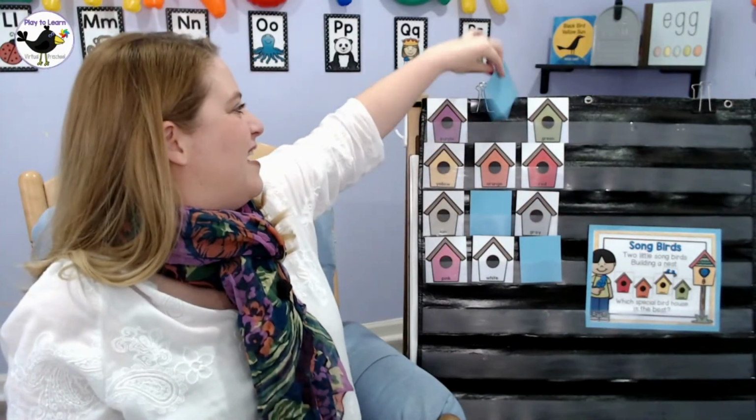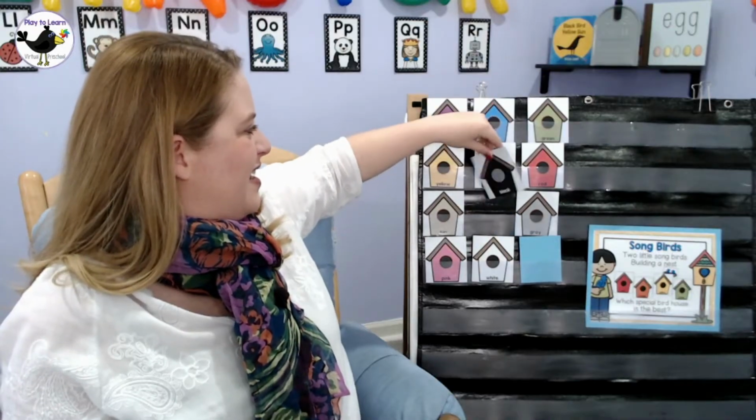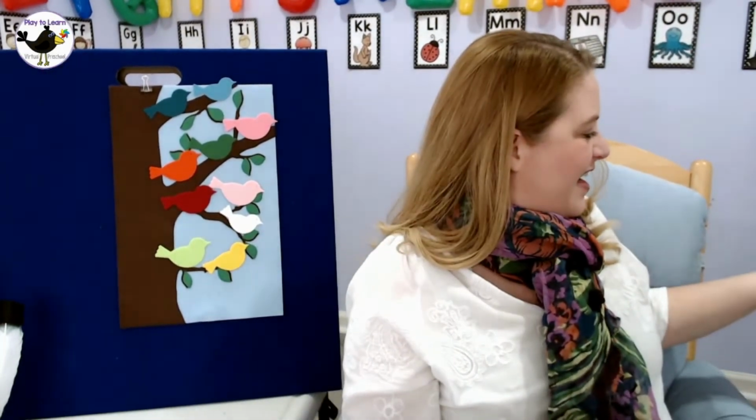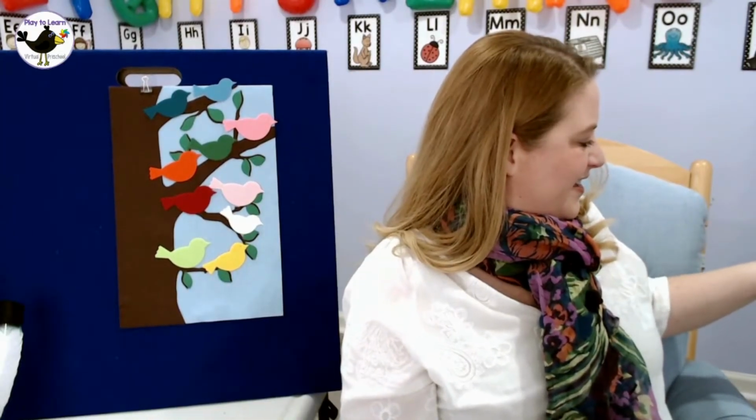Let's see. This is the blue one and black and brown. Good guessing. No peeking, though. You can peek over here, and I'm going to hide the little songbirds. Where could they be? Two little songbirds building a nest. Which special birdhouse is the best? Which one do you think is the best one for their bird nest?